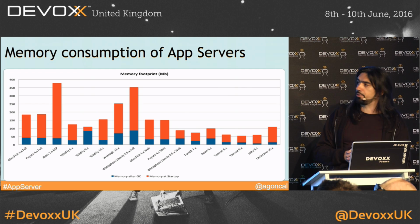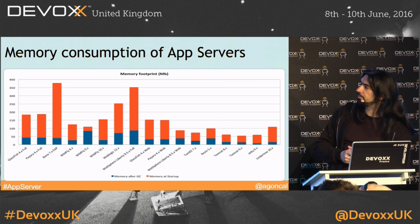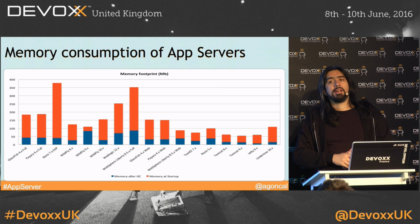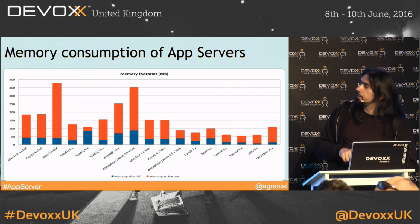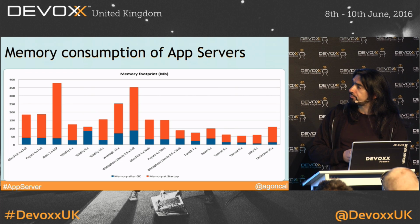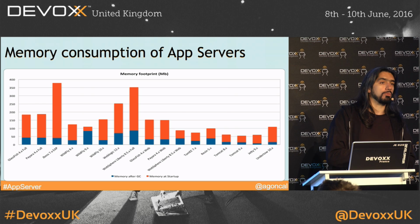The minimum memory that it uses is 20 megs of heap, and the maximum would be 50 megs. But look at WildFly 9. Again, when you launch the admin console, it's a JSF console, so it has bootstrapped the JSF container. WildFly 9 at its max takes 100 megs of RAM.